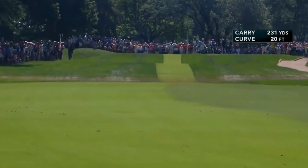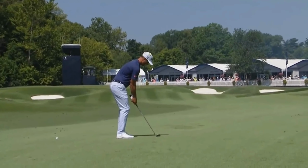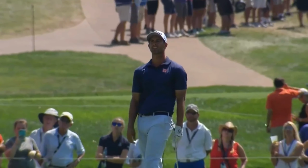There was a time that hitting that kind of tee shot was difficult. The long iron off the tee put it in play. It was not the gimme that it is. With good conditions, I don't care where you play them, they are going to shoot it up. They're that good. Adam Scott, just a gap wedge in.